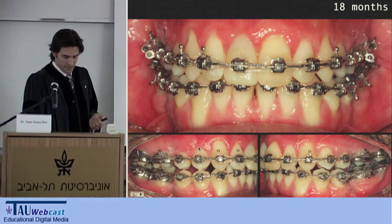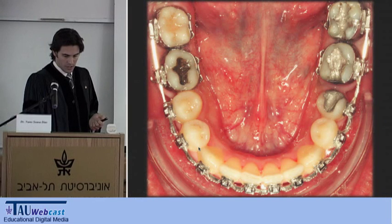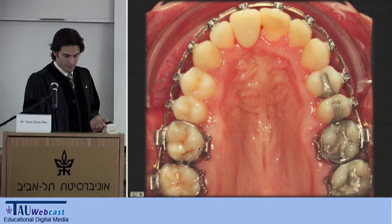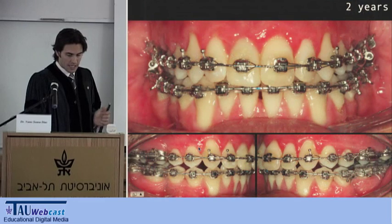18 months. No spaces in the upper. Small space in the lower. 21 months. The midline is on. We still need to improve the occlusal relationship. No spaces. Almost no spaces there. This is after 2 years.